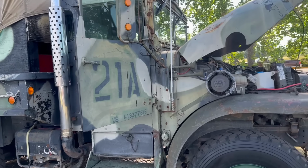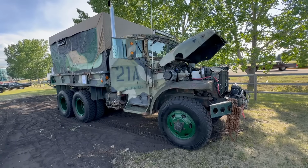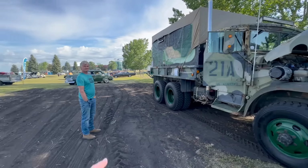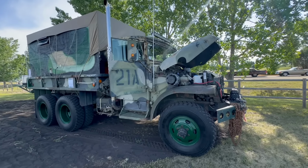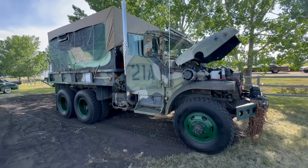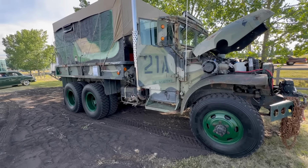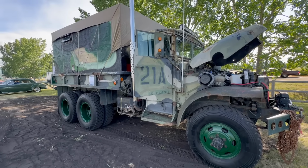This is a 1955 Canadian-made GMC military truck. Came off the base. This gentleman who's standing here, Wayne, is the one who built it. Put a new engine in it, transfer case, got it going. It's a 6x6. I was asking whether it was 4x4, he said no, it's actually 6x6, and he drives it all over the place, back roads, off road.